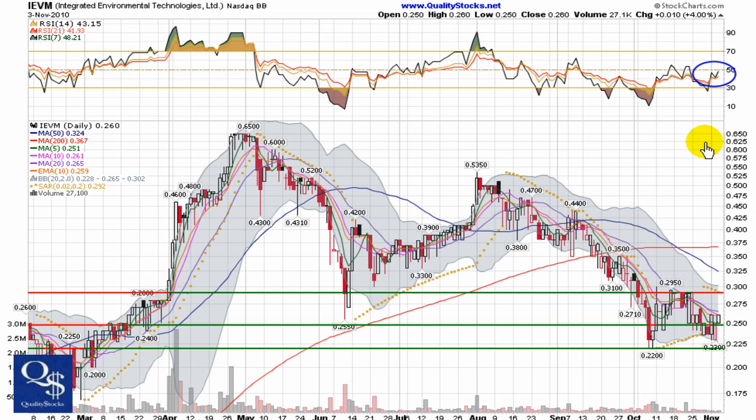But I think based on the indicators at this point, IEVM is a chart to have on radar and see where it's going to go from here. As always, this evaluation is merely my interpretation.